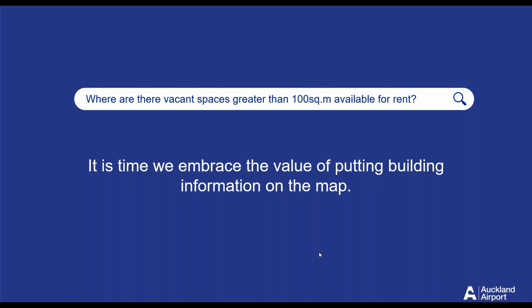So let's start with the first one. There's a question: who is involved in creating the master database for Auckland Airport's infrastructure, and what is their authority? Is it one team or more than one team? Who verifies the quality of the data input, and who maintains and audits the ongoing process of creating and using the data? So that was a long one, but I hope you got it.